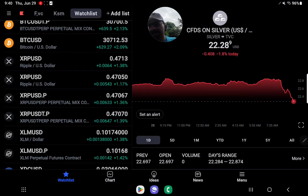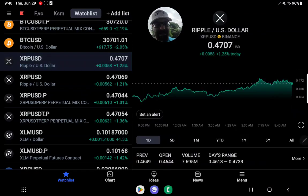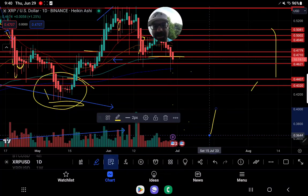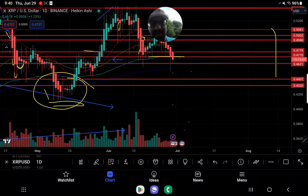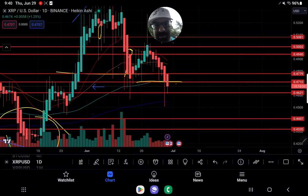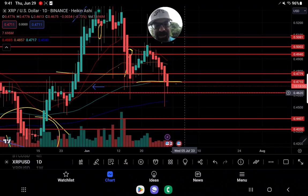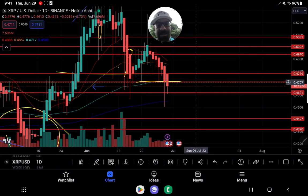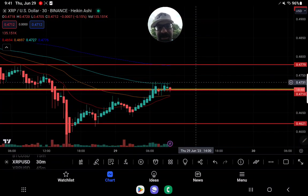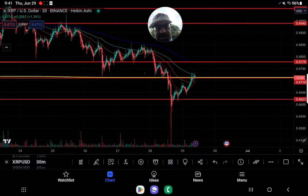Now with XRP, we're at 4707. XRP needs to get back. So we broke down. I'm going to show you the all-time pattern as well, where we go down to the 2020 uptrend. But I'm going to show you how we held a formation yesterday that I drew out and said until we break this pattern, we can still try to pretend that we're still bullish. So right now we came through, pushed above the 462 like we were supposed to. Now we're back up to the 471, and if we look at this, we have a bearish cross in the daily, but in the 30 minute time frame we've gotten back on top of the short term.